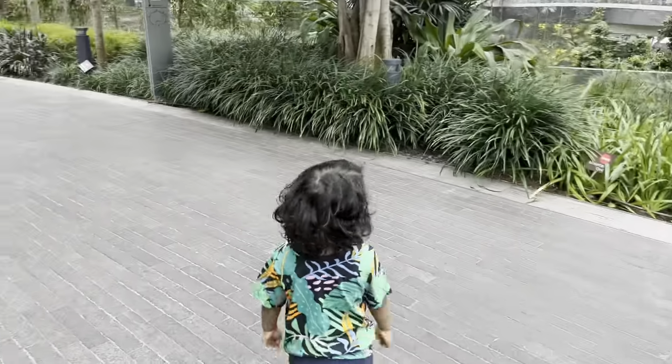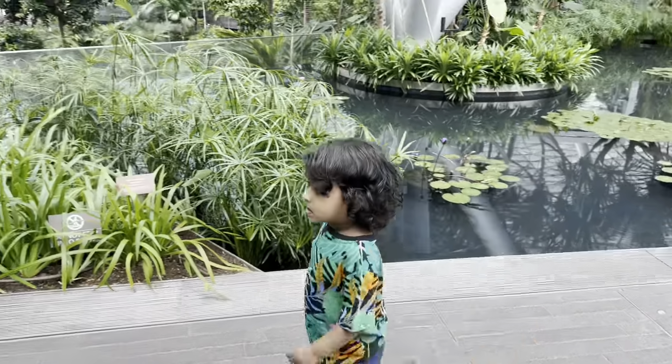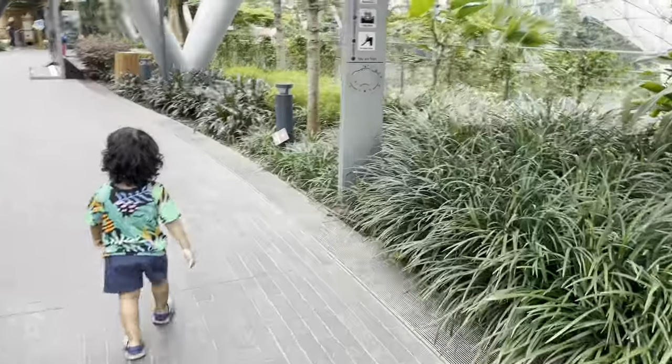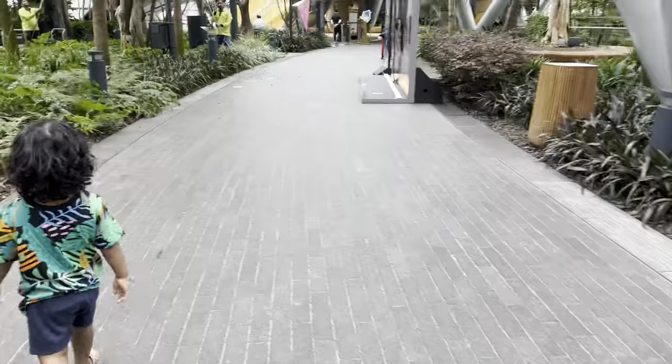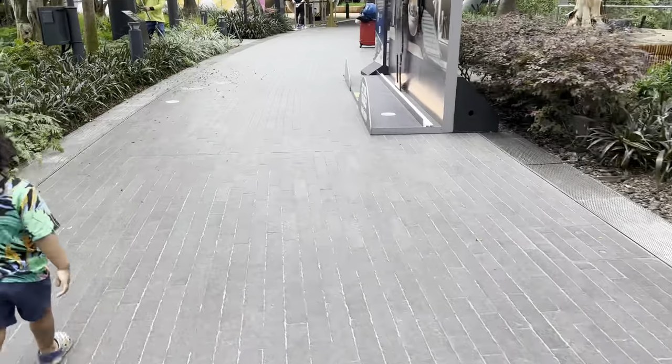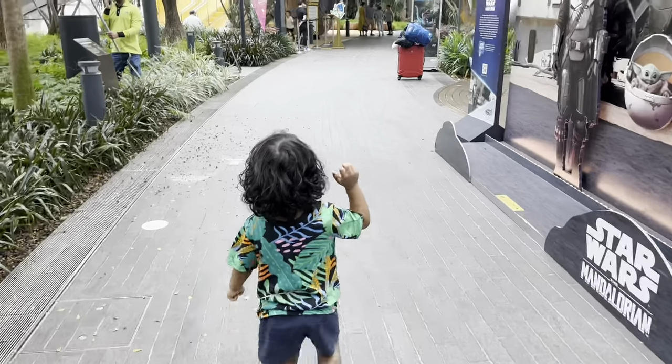Vihaan had to miss out on some of the attractions like Discovery Slides and Manulife Skynets, as he was below the minimum height of 110 cm. He still enjoyed himself immensely, and it's evident from all his squeals and laughter.